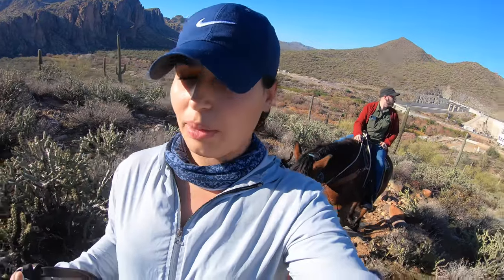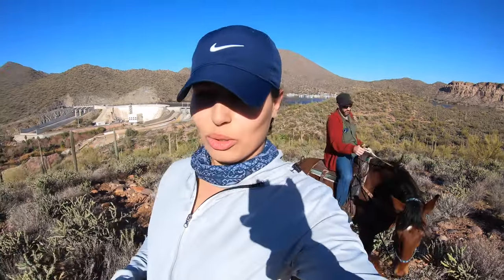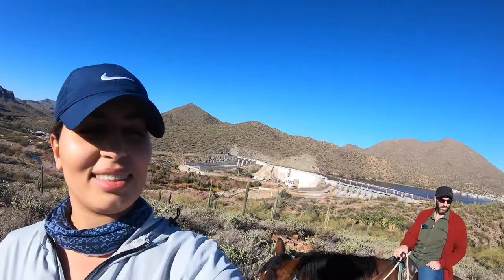I hiked before in this area by the Saguaro Lake, the Butcher Jones Trail is what it was, and that was way early when Alex and I met, so yeah. It's really nice to be able to get here and get to the top and have the 360 degrees view. What do you think, Alex? I think it's pretty cool.